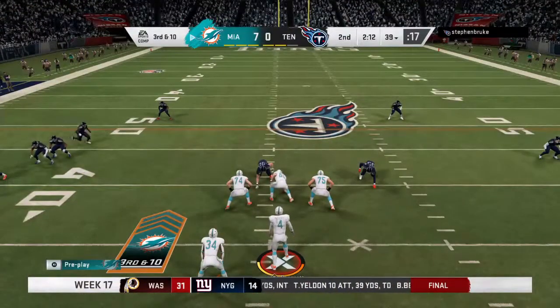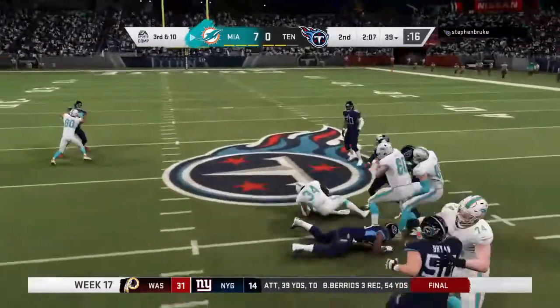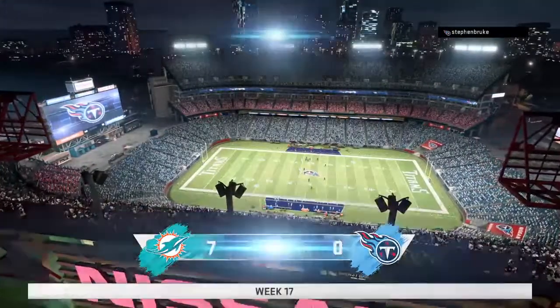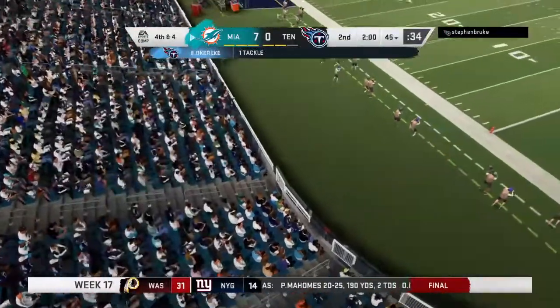On 3rd down, Elliott. And he's going to come up a few yards short. Brought down at the 45. It's a 6-yard gain, and it leaves them looking at a 4th down. 2 minutes on the clock, second quarter, 7-0 ball game.